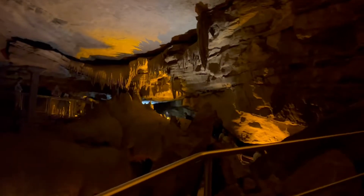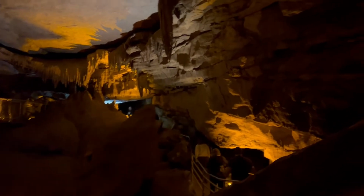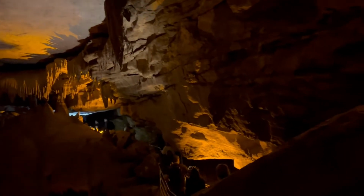Here's all the artwork. It's right here, just because this is where the water is allowed to come into the cave.